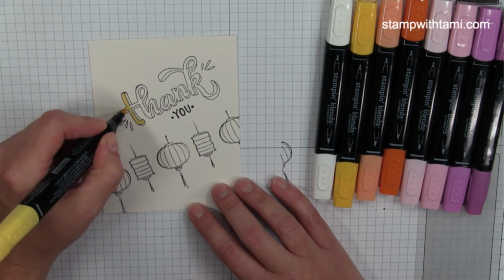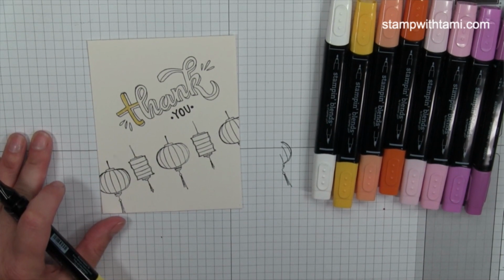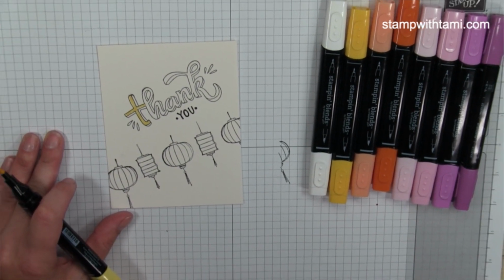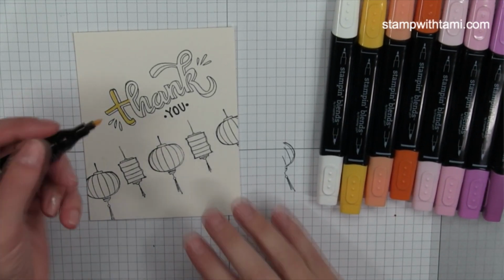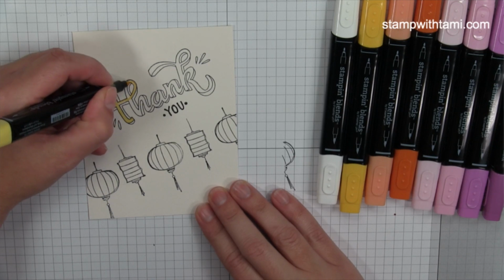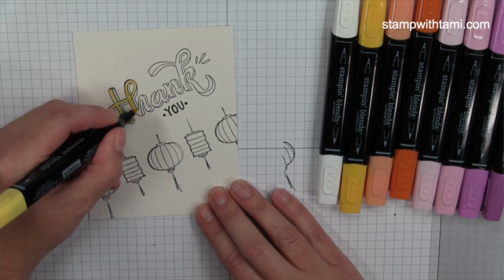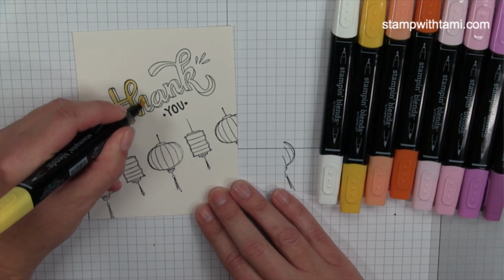Would it help you if I zoomed in just a hair here so you can see? I'm using the nib on this, which is the finer tip. And again, this is the lighter of the Daffodil Delight markers. I'm just going to color that thank you in, and then we'll do our blending after.